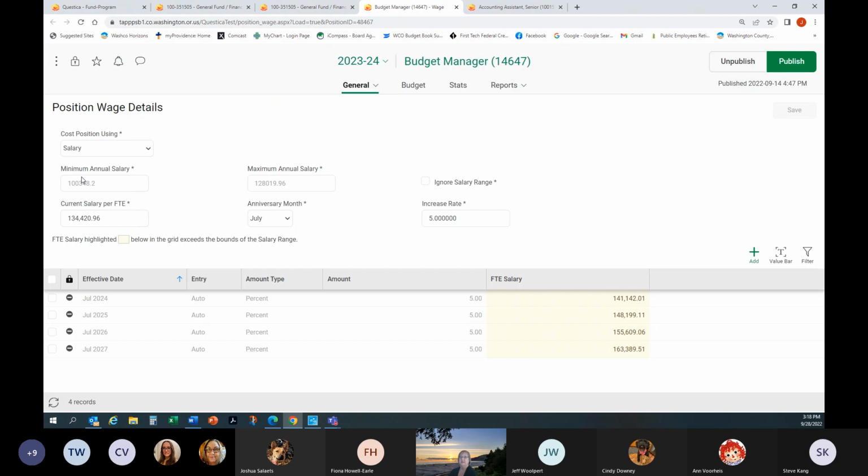If it's a salaried position, you would see the minimum salary. It's costed using a salary, minimum salary, maximum salary, the current salary, the month that the evaluation period is due, and the 5% increase. And then these yellow lines down here show that the projected salary for the next few years is over the top of the salary range. And so it doesn't take effect in Questica in your budgeting. The way this sets up is we have to give everybody a 5% raise, but we had it flagged so that it would let you know that those are really not going to be evaluations.